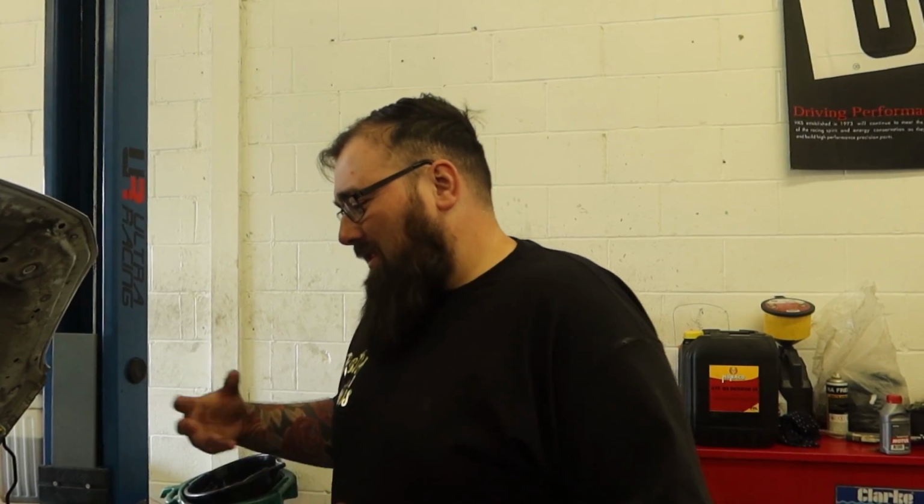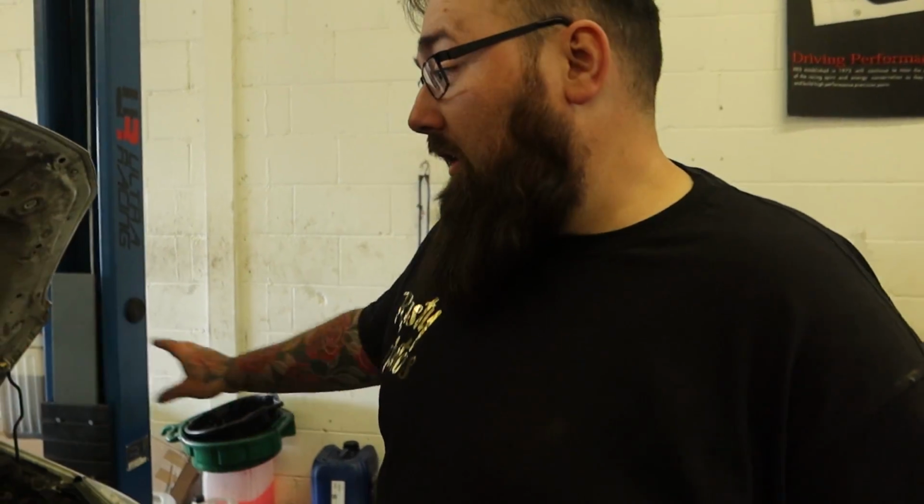Alright, so the engine's obviously now done. Jack's on the camera, which is very weird because you never hold a camera. So the car's now finished, it's all built up, all ready to run.